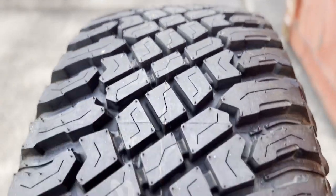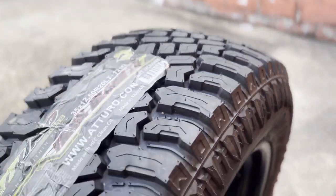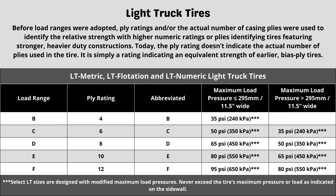So this is where it gets a little more tricky. These three components will sometimes require some additional research to know what your vehicle needs. So let's start with the ply rating or load range. These tires have a 10-ply construction. Each designation represents a different term when looking at a tire.